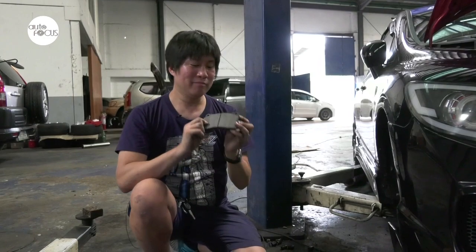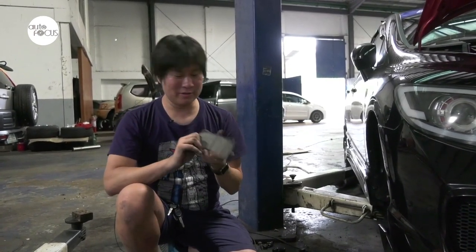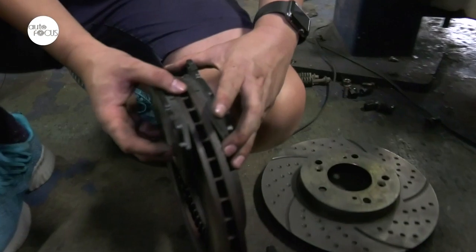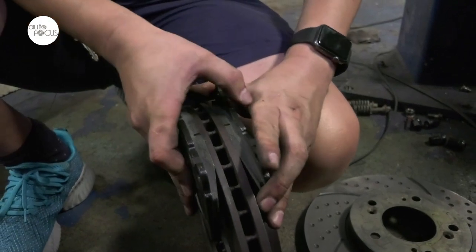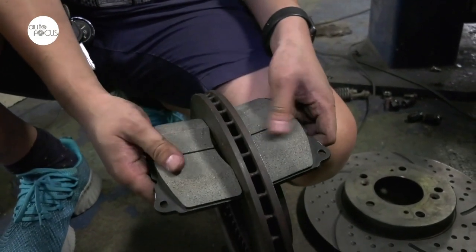This is your brake pad. This wears down. Its job is to keep wearing down. This is a friction material. This one presses along the disc here, both sides. If you don't have your foot on the pedal, it's slightly gapped like that. But once you press it, it will press down. Then it will cause this to slow down.